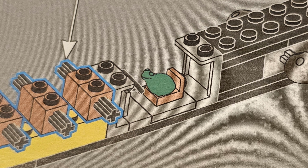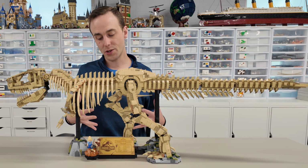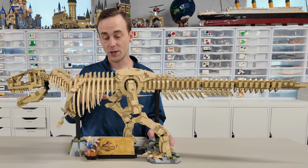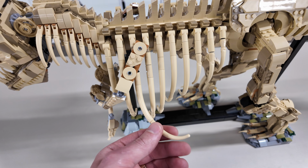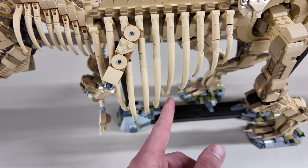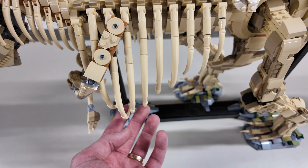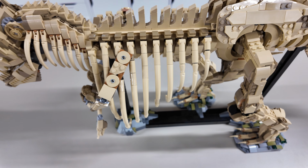So that was smart thinking. Of course, coming off the midsection, where we have the dinosaur's torso, is the rib cage, and the rib cage is built using these Technic elements. Originally, I thought they were going to be a nuisance. They were going to hinge in different directions, but they only turn side to side, so it's fairly easy to get all of your ribs aligned how you would like them to be. It can't be tampered with as easily as I originally thought it would be.